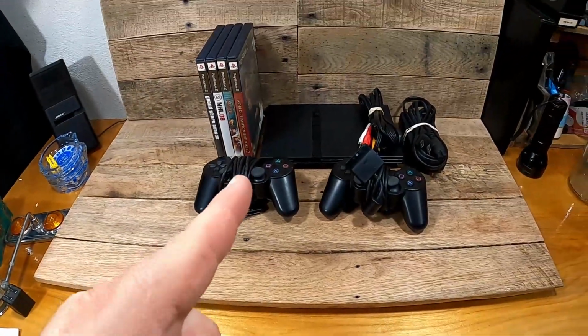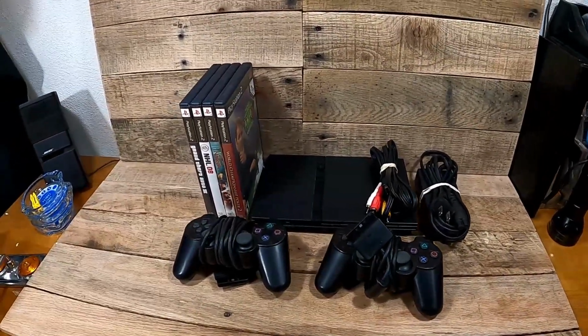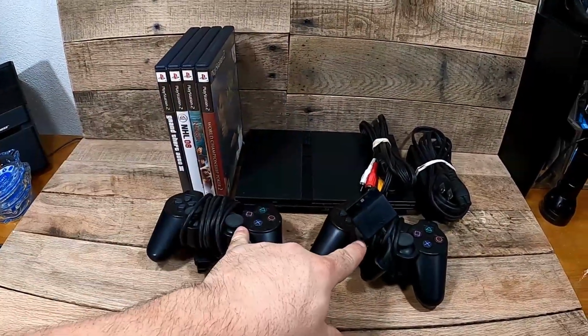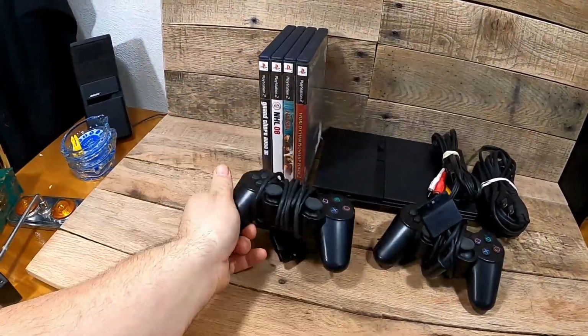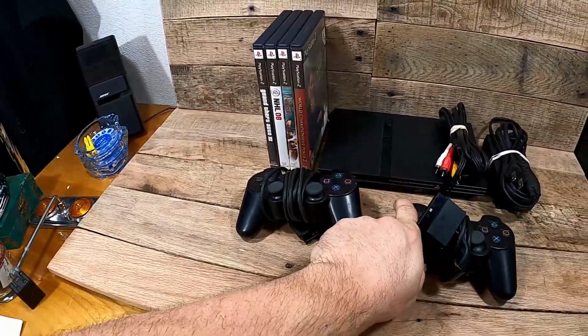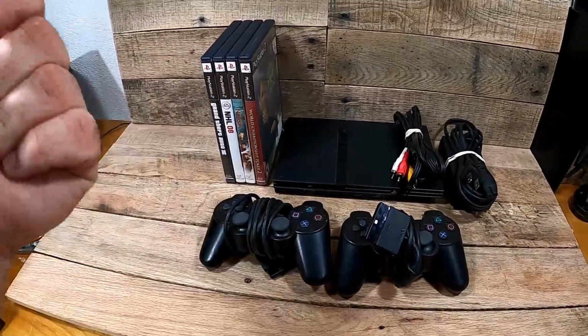Okay guys, I have a PS2 here for sale, and I paid $20 for it. I did put the 4 games with it, so I just paid $20 for the 2 controllers. One is a DualShock, and this one is not a DualShock controller. This one is a DualShock 2. And you want to list that in the listing when you list those, because that's important information for the person to know.